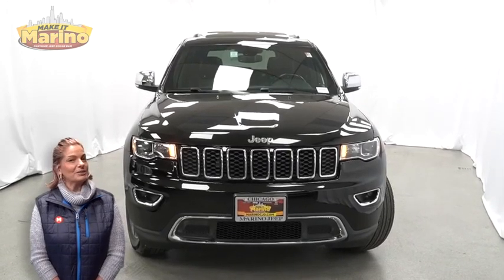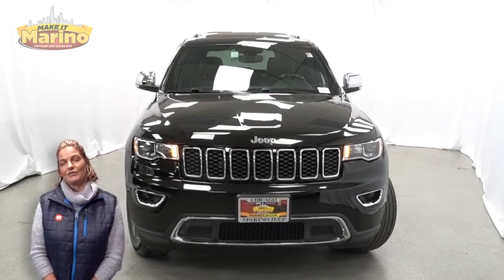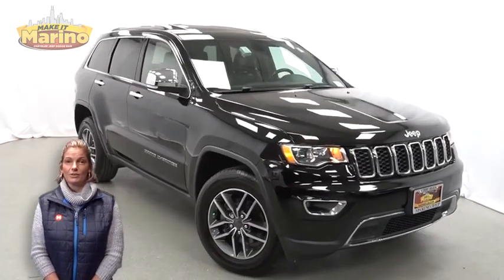Looking for a highly equipped SUV with all the right options and reliability? We'll take a look at this certified pre-owned 2020 Jeep Grand Cherokee Limited in diamond black crystal pearl.